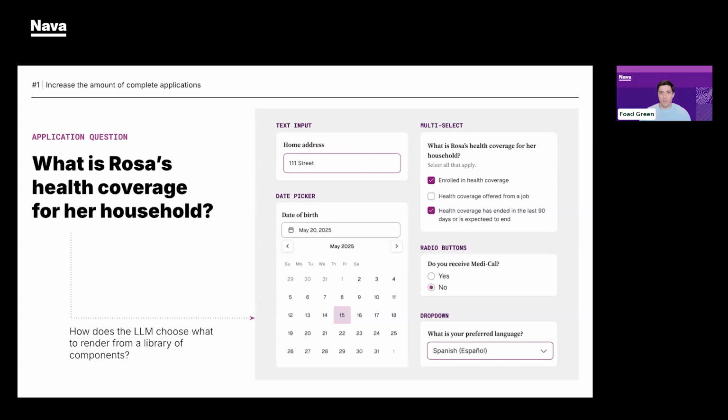Awesome. Thanks, Jillian. Yeah, so Jillian just showed you the interaction where missing info gets captured at the start and the caseworker fills in the gaps in line. So I'll just show you what's happening on the technical side to make that work. The question on this slide is, how does the LLM choose to render from a library of base components? The answer is what we're calling generative UI.